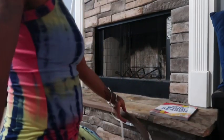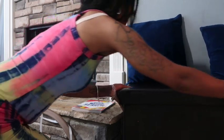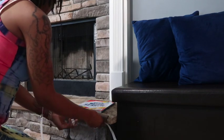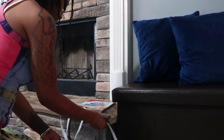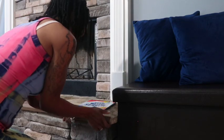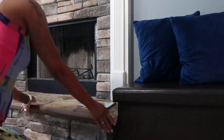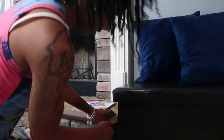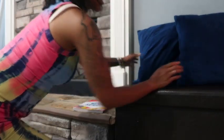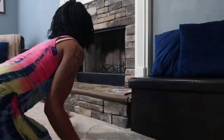That is the goal. Oh man, I put too much on that side. Ugh. Well, you know what? It's okay because I can push this up a little bit off the wall and that'll cover it up a little bit. I don't want to pull it off and it doesn't stick. Yeah, that'll work. I just bring it up just a little bit off the wall. Okay, y'all, I think that's gonna work. Yes, that is definitely gonna work.